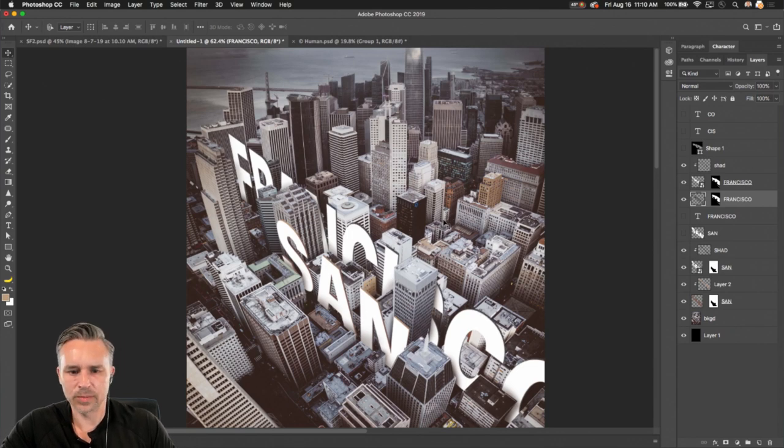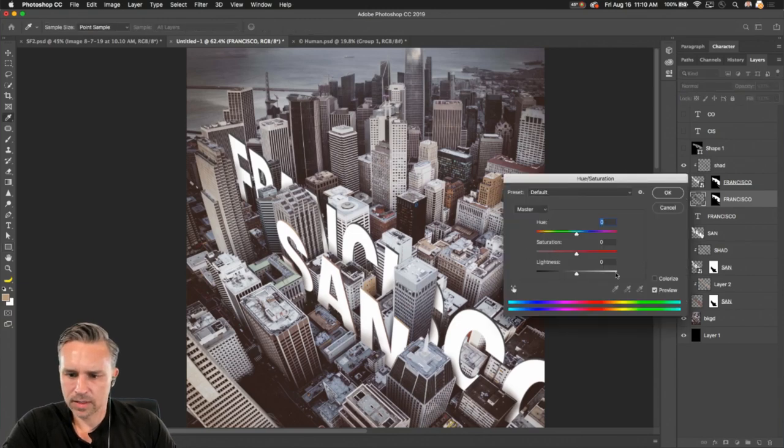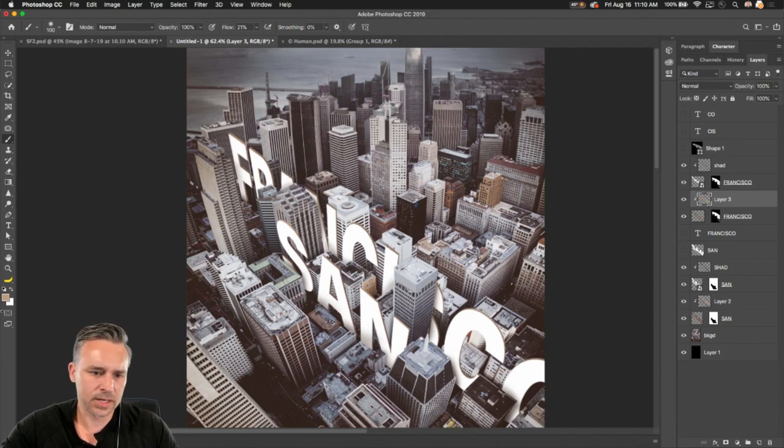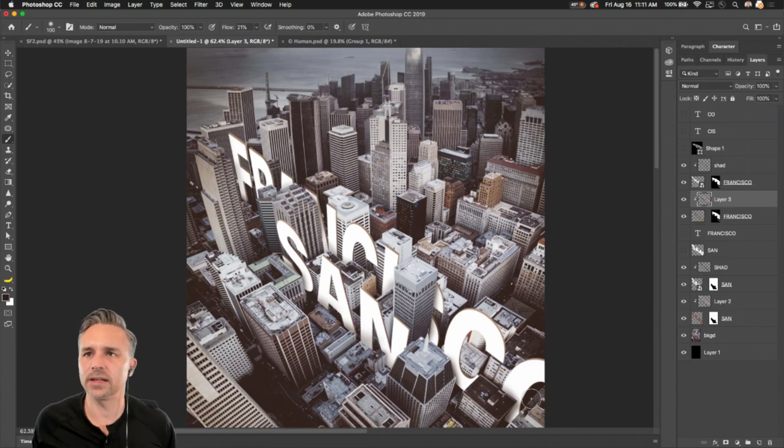That's right. Boom. There we are. Colorize. Taking that color down. Done. Same thing. All right, let's move on from this. B for brush. I could paint in the highlights just on the top of the letters, and paint in some dark colors down here. So what am I doing here this whole time? I've been simulating 3D.